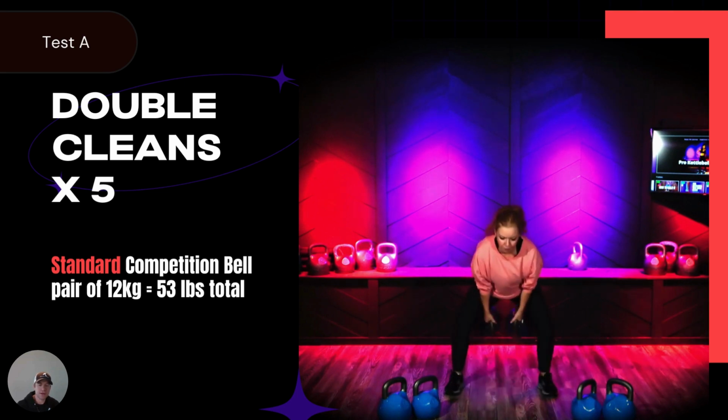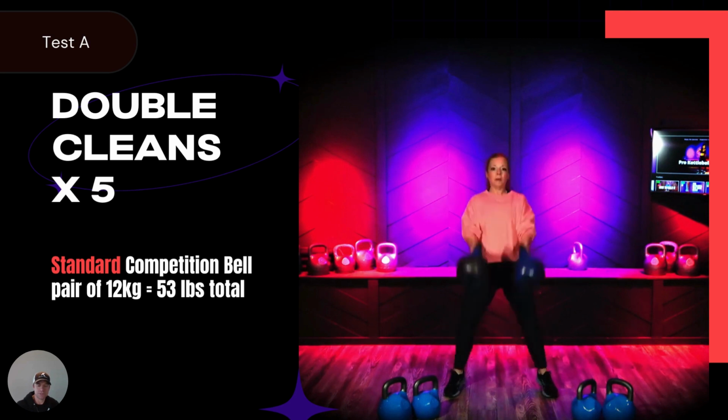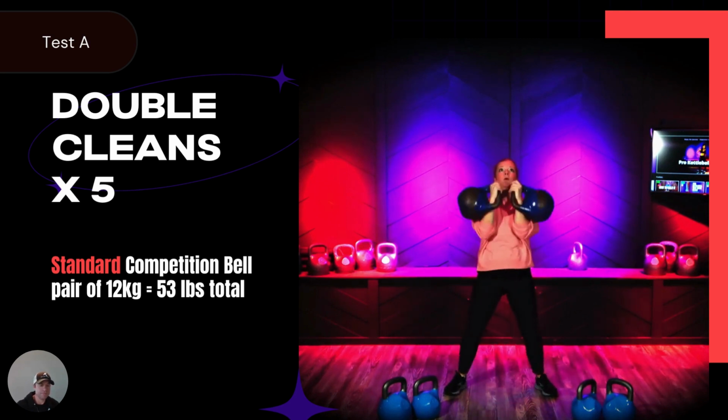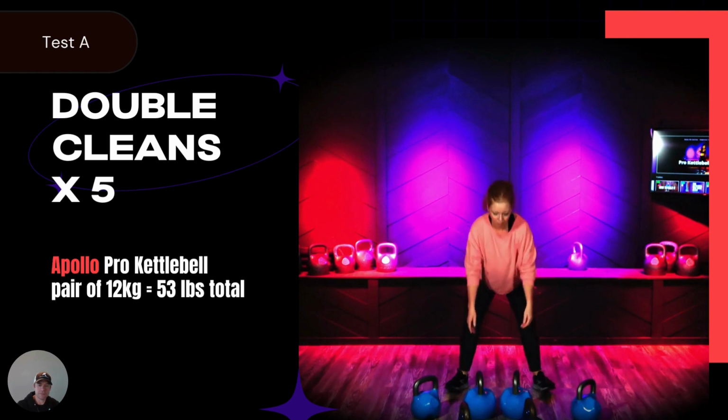She can get them up there fine. She competed with all the way up to 16 kilos when she was competing regularly. I'd say the cleans are a little bit clunky, but let's go ahead and see her with the Apollos here.